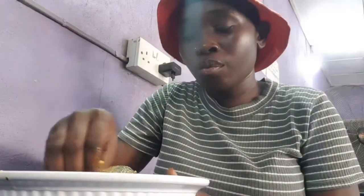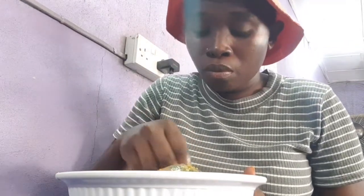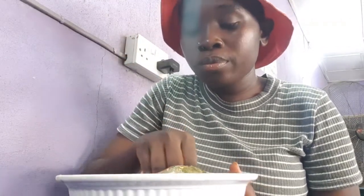Just take a look at this yumminess. I can't wait to dig in. You can choose to swallow it or chew it, but as for me, I love to swallow my solid food, so it's called swallow. So that is what I'm doing here.